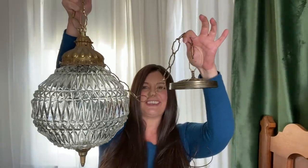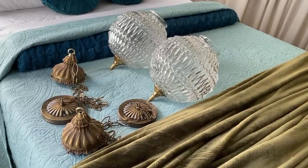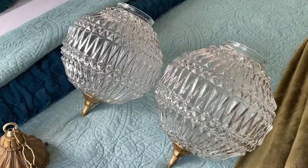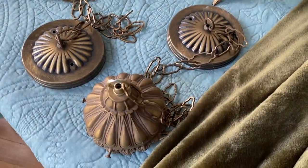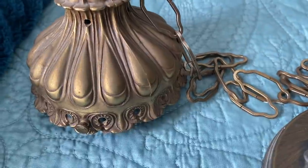And here's the other one. Woohoo! They're so cute. I can't even believe it. They're better than I imagined. They really are. I love them. Here are the lights. The globes have been cleaned, but not the metal. I haven't gotten around to that yet. So that's up next. So pretty though. Look at that.